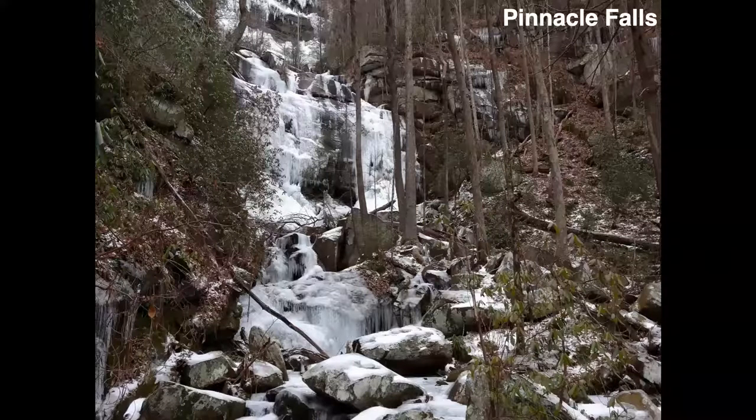Pinnacle Falls, this is in Pickens County. I think it is part of Table Rock State Park. You access it by the Palmetto Trail, and then you take off the Palmetto Trail, go up a little short hike to this 150-foot waterfall. The last 200 yards or so, it gets pretty steep as you're getting up here, and it was kind of a challenge on that day with the snow and ice on the trail.